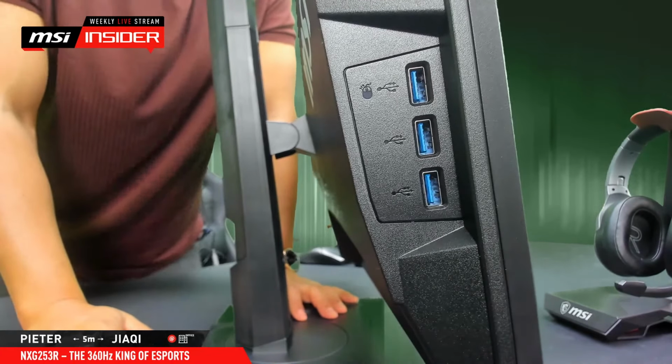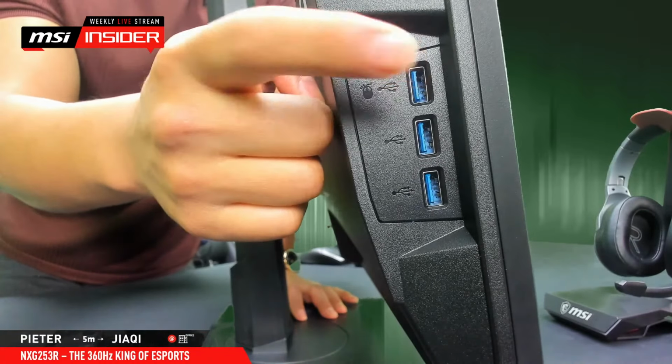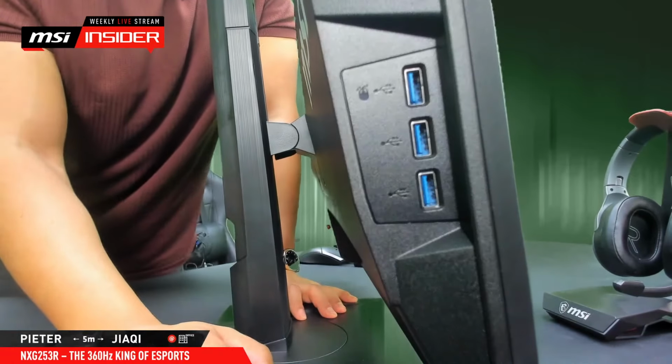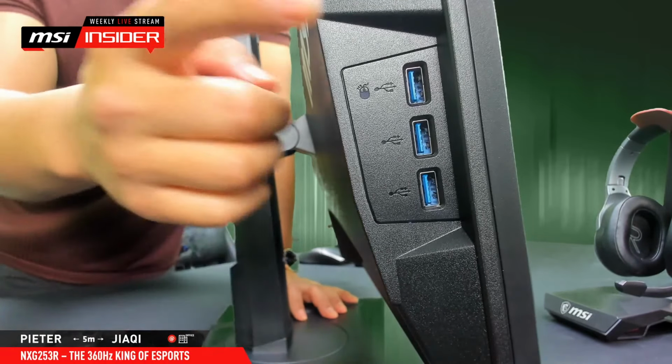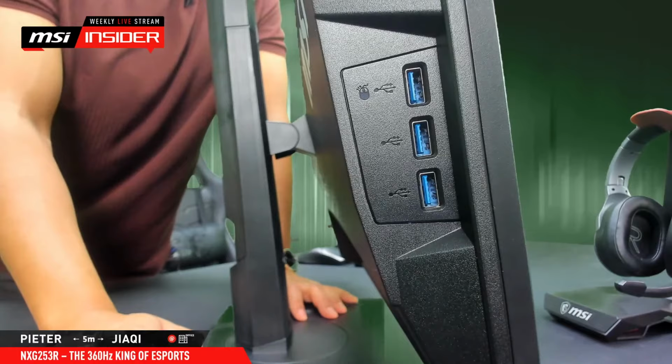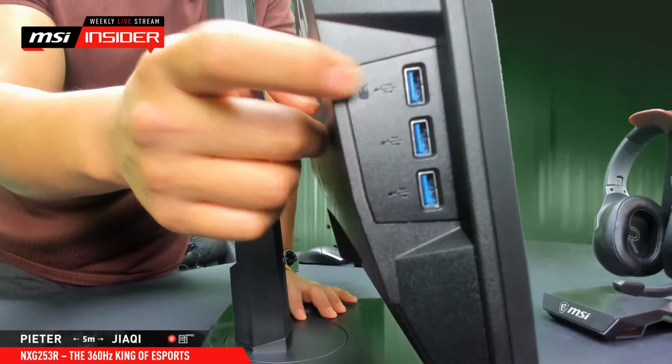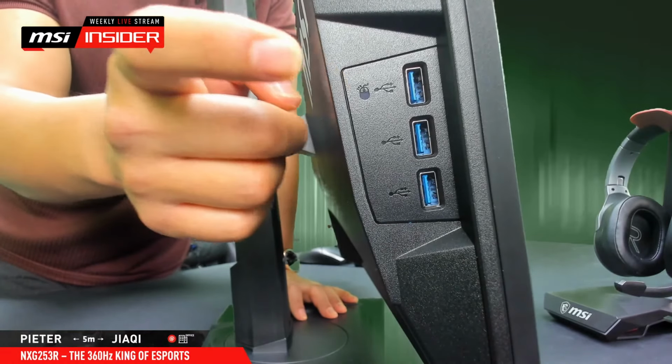Now, what's more interesting here is going to be this port, which, of course, this monitor has a dedicated module for. There's an Nvidia icon there, Reflex Analyzer. What does that icon mean? It's a mouse? Yeah. So this one is dedicated for Nvidia's Reflex Analyzer.